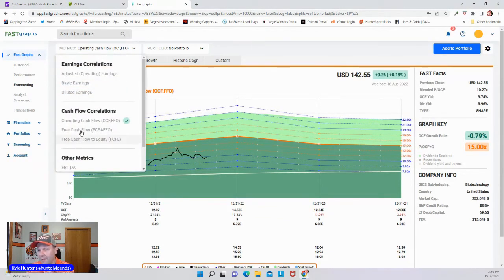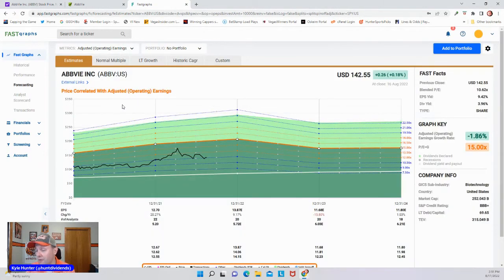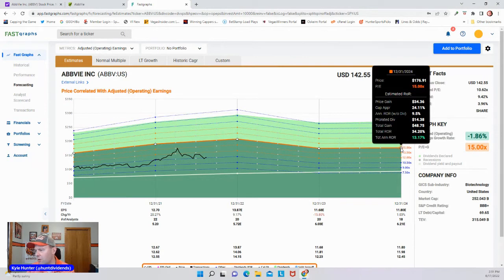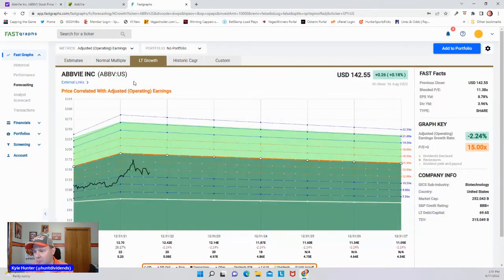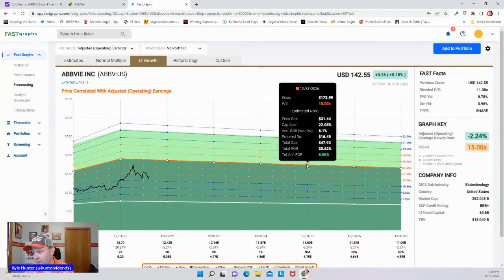So then you look at adjusted operating earnings. We do see that there are some estimates that the analysts are a little bit unsure of what's going to happen with their earnings here over the next couple of years. So definitely do take these with a grain of salt. But this would be an annual rate of return of 13.17%. Again, fantastic. If you look at long-term growth here, you'll see that AbbVie has consistently had long-term growth that's impressive.